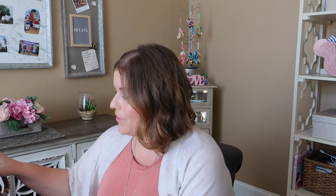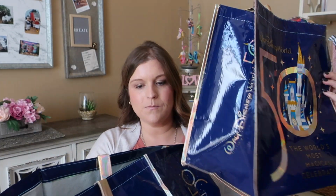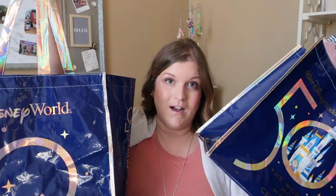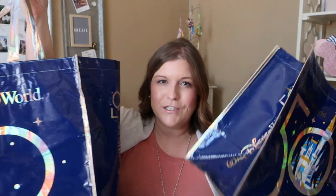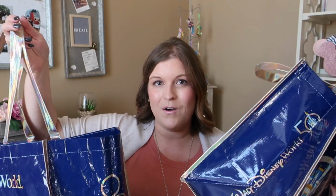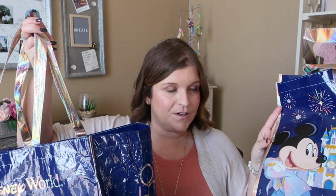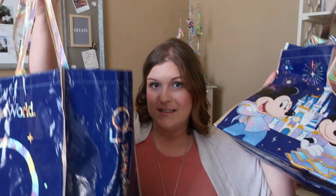I think that another cool thing that they had, and I ended up getting a bunch of these as souvenirs. This isn't really a souvenir, but I got a number of these reusable bags, and they have these in a couple different styles. Now they were actually sold out of these at Magic Kingdom on the 1st. I was not able to get them at Magic Kingdom, but I actually got them in the airport. So there's a tip for you. If you go and they're sold out, like Disney Springs didn't have them, they had sold out just because of the rush of everything, because I was there on the 1st. I went to the airport and they had some left.